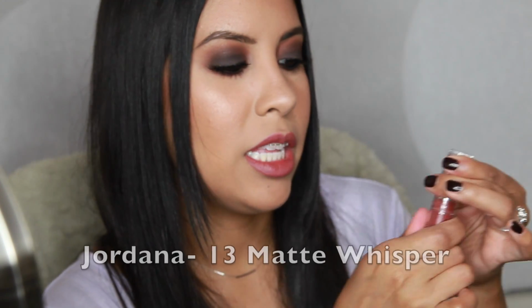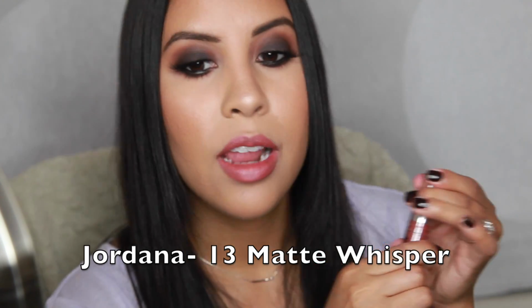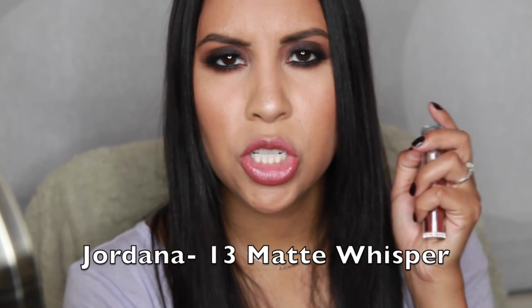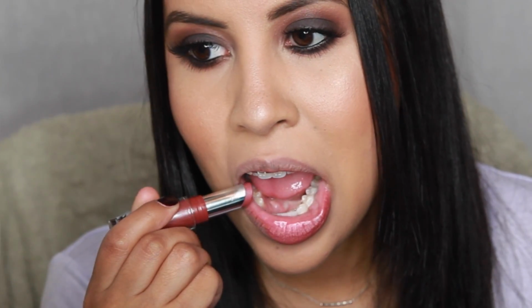One that I've been keeping in my purse is this Jordana one. It's called 13 Matte Whisper. And this is kind of like, ooh, I didn't do a good job there. But it's kind of like a mixture of those Wet n Wild ones, but it's perfect because, I don't know, it's the perfect mix of them actually.